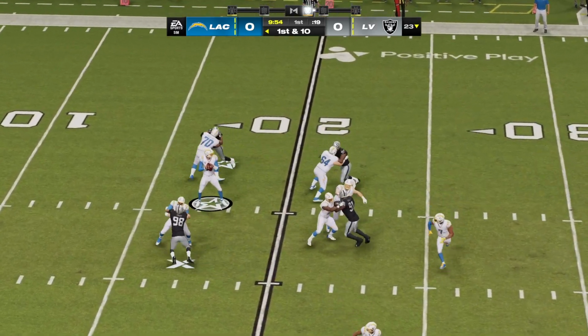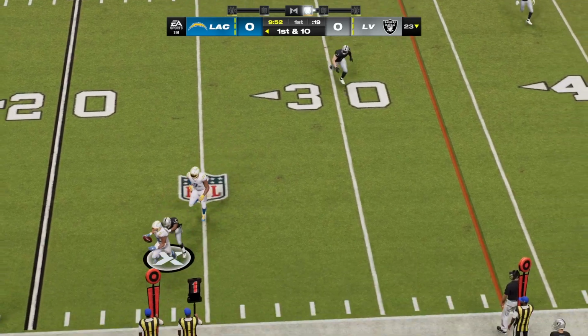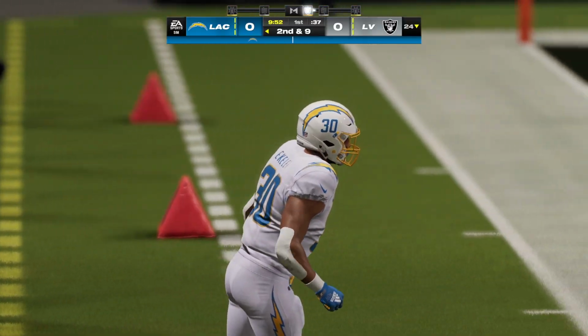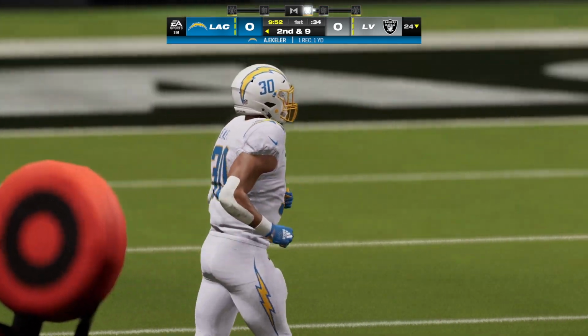Herbert to throw right away. He'll get this out wide to Eckler. He'll wind up getting a yard on the game's first play. It's second down.